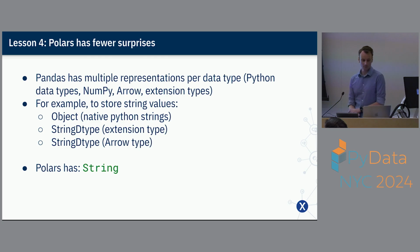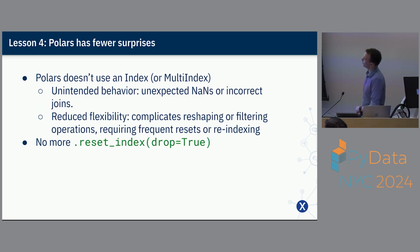On top of that, the next thing: Pandas uses the index, or a multi-index if you want to go wild with it. And this causes some unexpected behaviors here and there. Sometimes stuff is aligned on the index under the hood, so you don't necessarily see it. You can get some incorrect joins, and you get unintended NaNs. You have some reduced flexibility, especially when reshaping or filtering. You have to start dropping the index or resetting it, re-indexing frames.